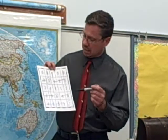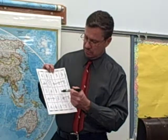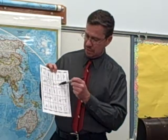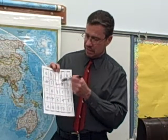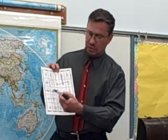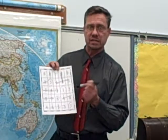What other number should we pick? Okay, let's pick the 1 here. So we pick the 1. We cross out all the numbers in that same row, column. So if we didn't start here and go all the way to the top, we wouldn't cross out that 5. If we didn't go all the way to the edge, we wouldn't get that 2. So we've got to make sure we always go to all the edges each time.